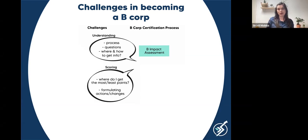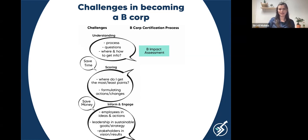Or to create policies. But then there are other things, like how many kilograms of waste are you producing each month? That's a little bit more challenging to see and to formulate specific actions on how to do that, or how to measure that. That's what we can definitely help you with.